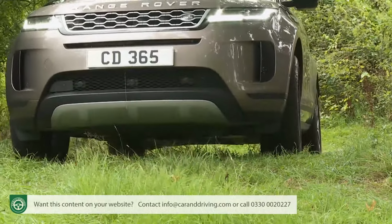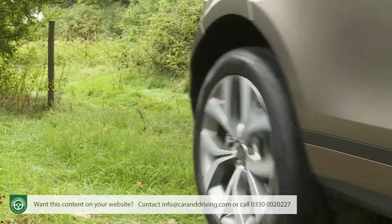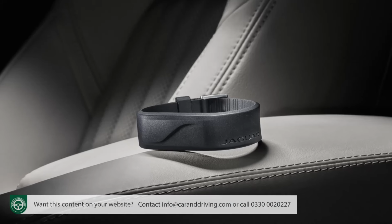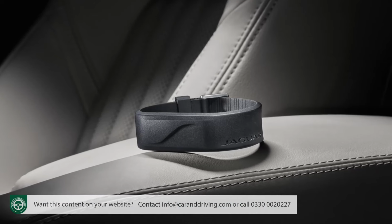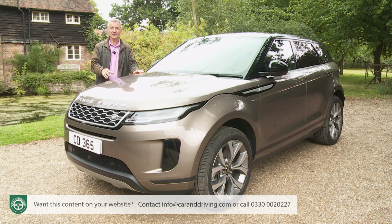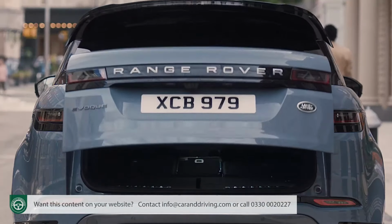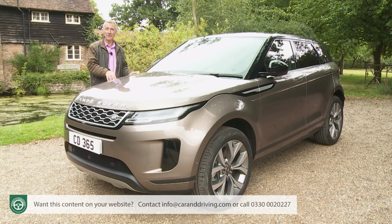Now, if you're into lifestyle activities, then we would also recommend the optional activity key. That's a waterproof, shockproof wristband with an integrated transponder. Now, when you're wearing that, you can lock the key in the car and remove the anxiety of losing it. And when you return from rock climbing or canoeing or biking or whatever it is you do, all you do is hold the wristband near to the boot badge and it opens the tailgate so you can access the ordinary key fob where it'll have been safely stowed away. Now, the activity key doesn't have a battery, so it'll never run out of power.